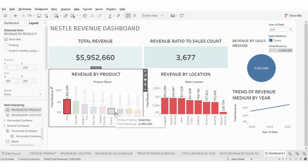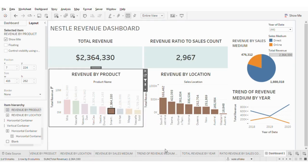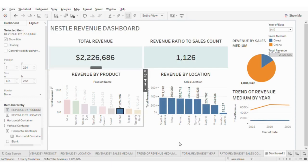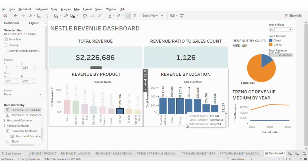If we check Smarties, color coded brown, we could see that its top markets are South Australia, Tasmania, and Northern Territory. I mean, this is a new entrant. We've not seen Northern Territory before. Let's look at KitKat. KitKat's key markets are South Australia, New South Wales, and Tasmania, and it is color coded blue.